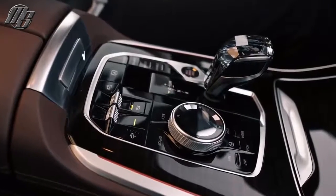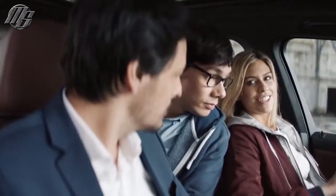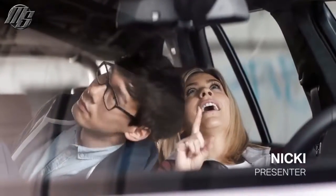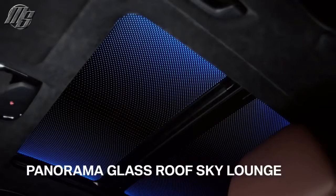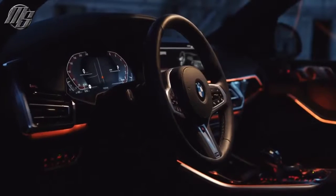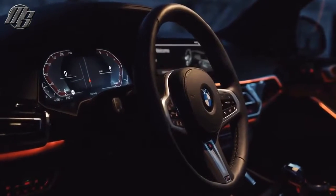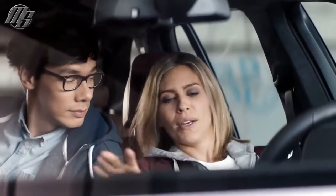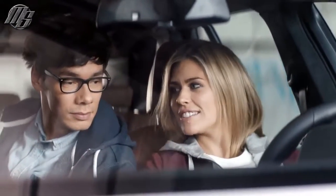And look at these beautiful glass features. As far as glass goes, all you need to do is look up. The Sky Lounge panorama glass roof for onboard stargazing. They perfectly match the different ambient light color settings, giving the whole interior an alluring, elegant glow. Right, I am getting far too comfy with all this mood lighting and stargazing talk.